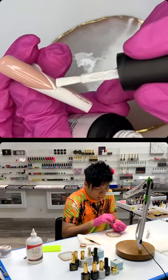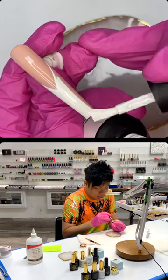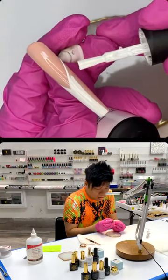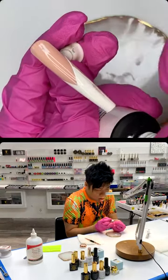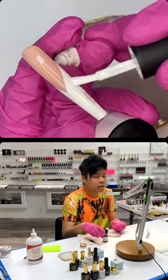Using my liner brush, apply just straight down. You already used a liner brush to take care of your fringe. So now you should apply it straight down. Be careful near the sidewall.